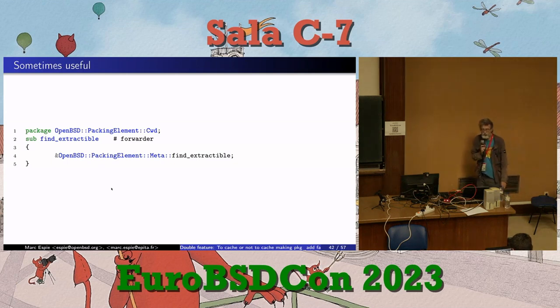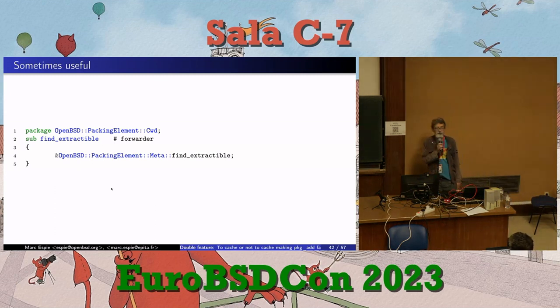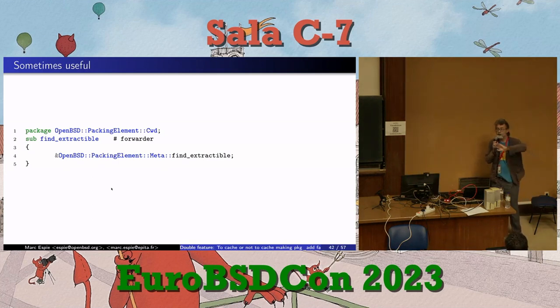So this way of calling functions using just ampersand without any parentheses, it's actually useful. It's what's called a forwarder in most object-oriented languages. It means that, okay, I have this method, and actually I don't want to implement it here. I'm just going to forward it somewhere else. And I don't need to care about parameters at all, because they're going to be the exact same thing, right? So this is the only case in my code where I actually don't use the new signature syntax.